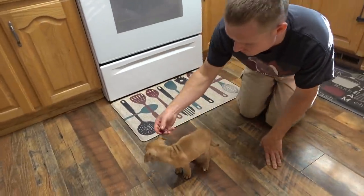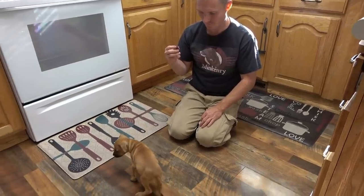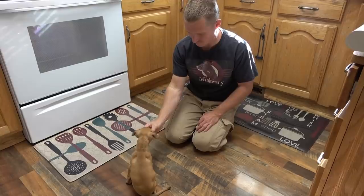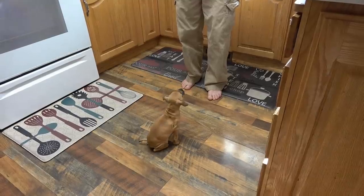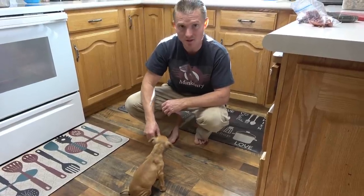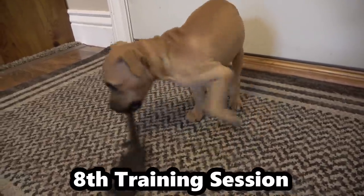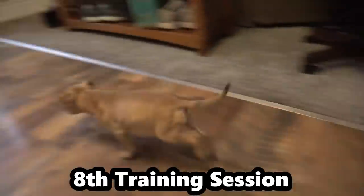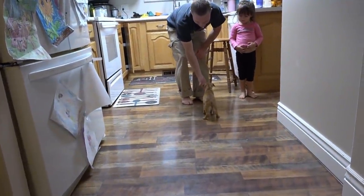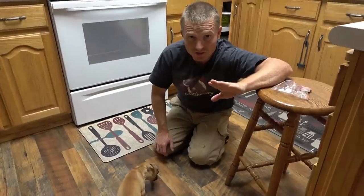So first, I'm just showing her the food to get her interested, to know that we're gonna feed her now. As soon as her butt hits the ground, yes. A few moments later. Yes. That's a good girl. So as soon as it's very clear that she understands what we're doing, then I'm gonna start pairing it with the sound. Come. Come. Oh, that's a good girl. That's a good girl. So we've taught her a second behavior.